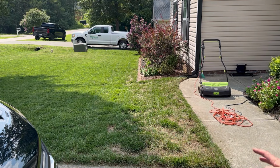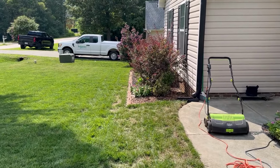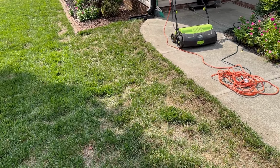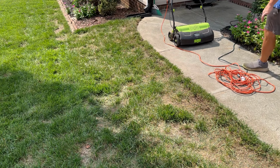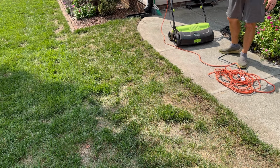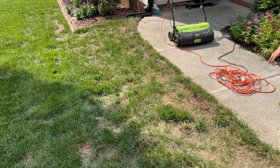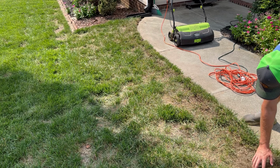So looking through this again, guys, you can see not a major difference. Let me move the tripod because it is kind of hot out here and the phone might cut off. Not a big difference. It did not go low enough, and this is why before you use a machine like this, you want to cut your grass lower than normal. This is at 3 inches. Based upon what I'm seeing right here, it's not really pulling any of this up.